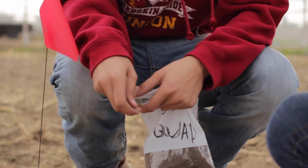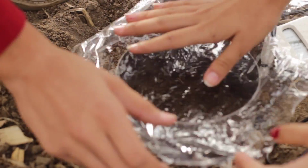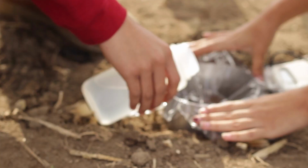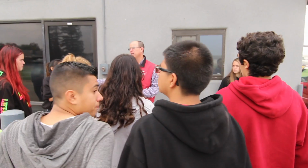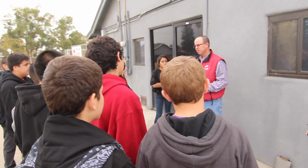The agriculture science pathway is designed to be science-based. Every one of my students is required to conduct an agri-science experiment, and they are going to apply the scientific method, complete their own data, and come to a conclusion on that data, so that when they go to college, they're prepared for the science courses that we hope they're going to take later on.